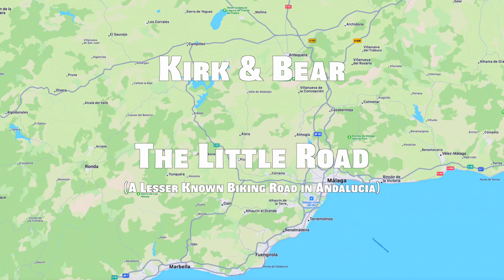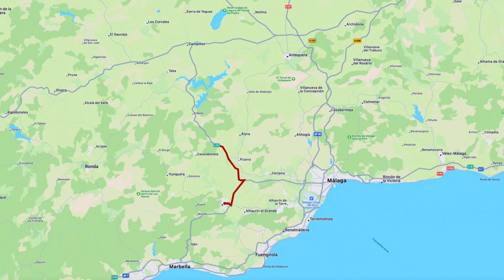While we're in Andalusia, we wanted to explore the road from Ardales to Antequera. It looked interesting on the map, but we'd never been there before.